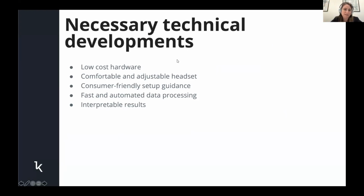The first thing that will need to happen is very low-cost hardware. The Kernel Flow system that we ship now is not low cost. Maybe it's not exactly medical equipment, but it's still a research-grade tool, for researchers, the sort of people who could afford this kind of equipment. But even though our current system is not at consumer level yet, we are developing it with an eye towards scaling to commercial systems.